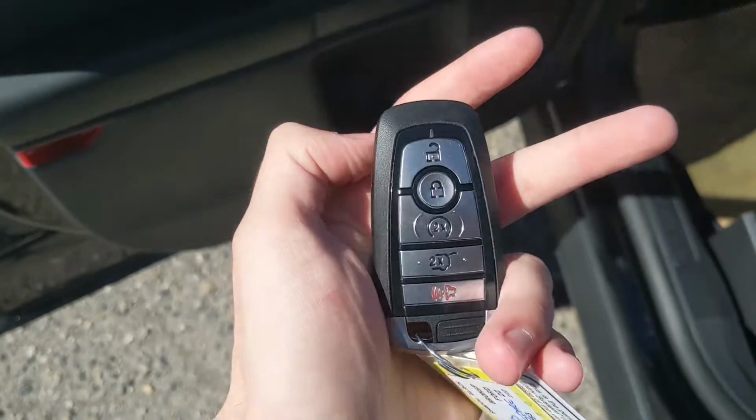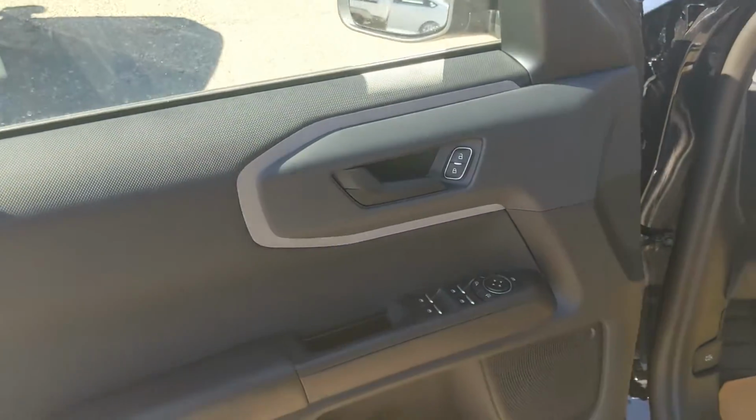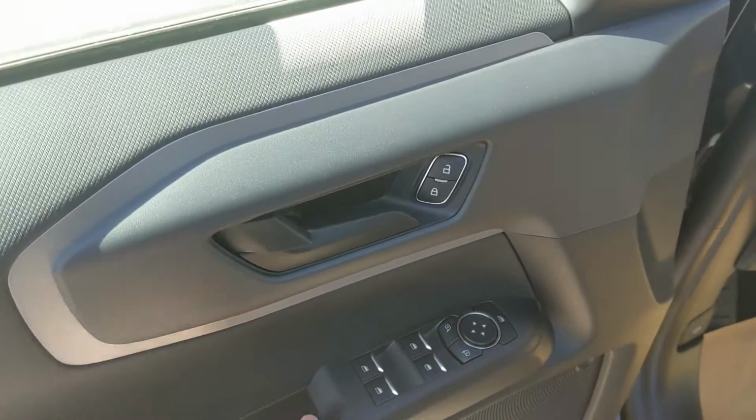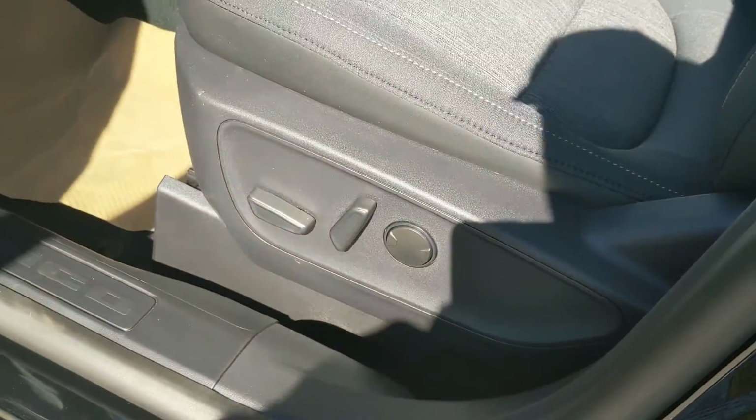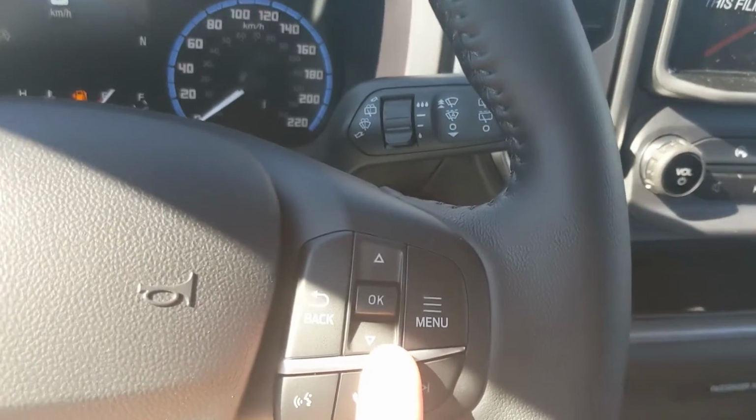And this vehicle has a remote start, so no need to go outside on those cold mornings to warm up your SUV. Looking in, you have power windows, power mirrors, and power locks, as well as a fully power adjustable driver's seat.